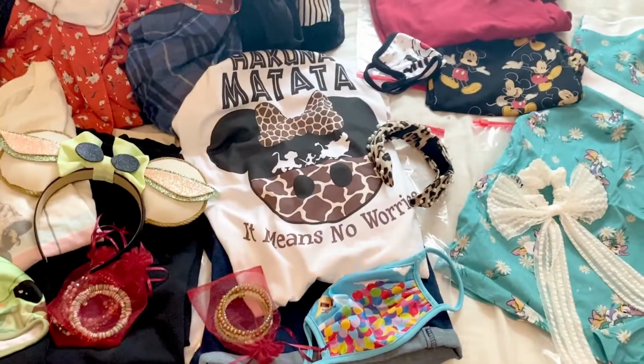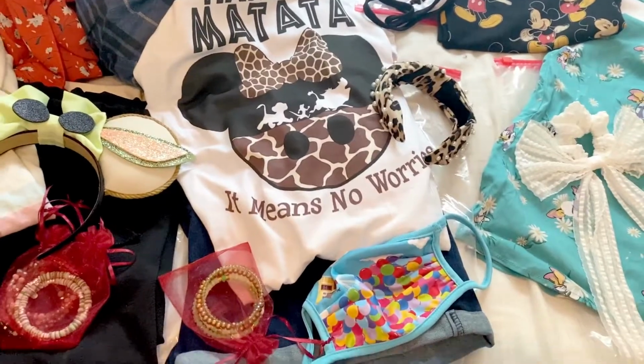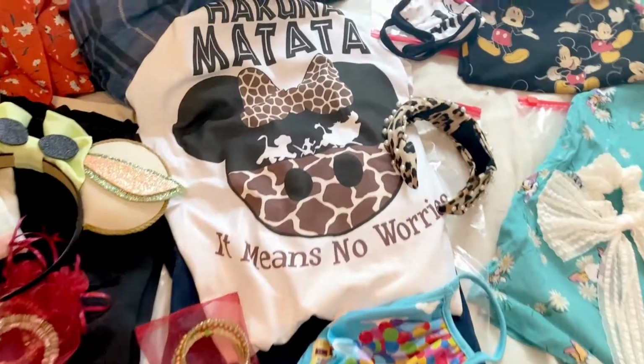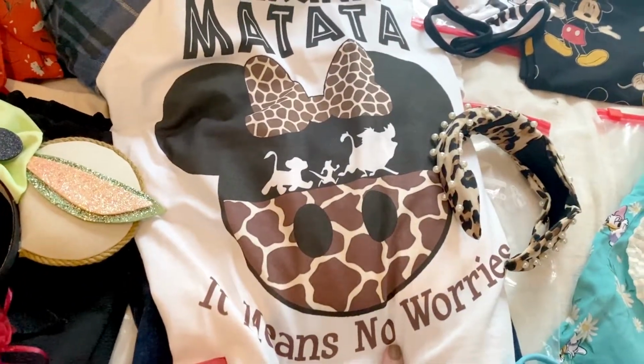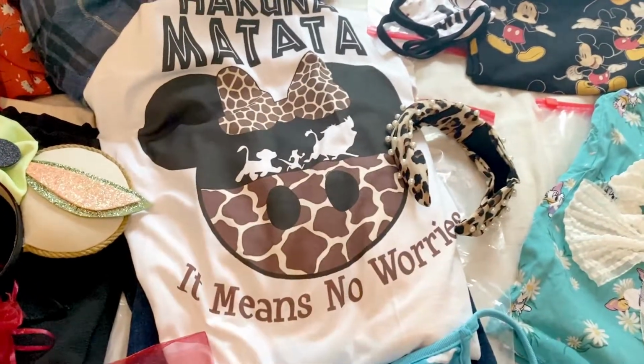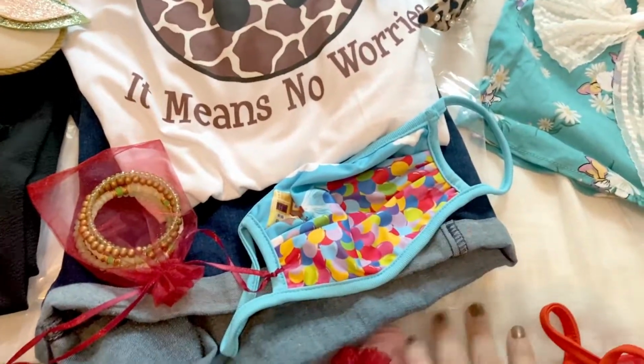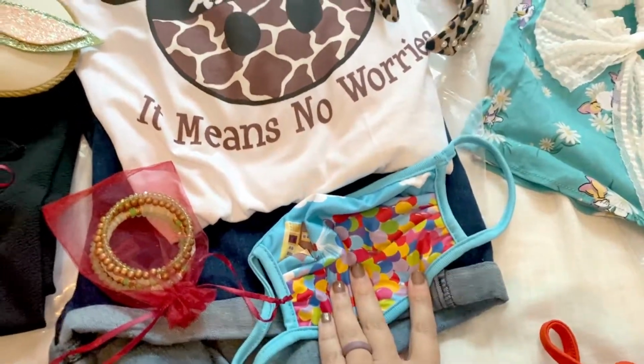Then move on to Thursday, which is our Animal Kingdom day, and I'm going to be wearing this really fun getup. This is a t-shirt I got off of Etsy, and it just says Hakuna Matata. It means no worries, with like really fun animal print, like a giraffe print. And I'm pairing it with some blue jean shorts, my Up mask.